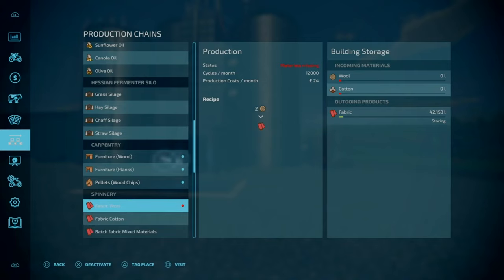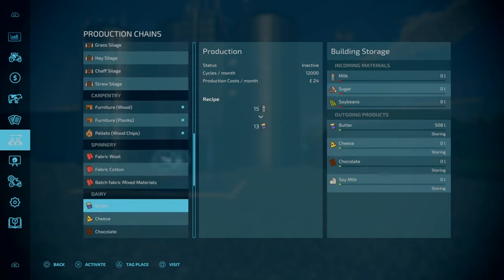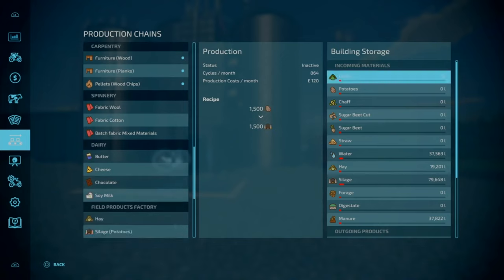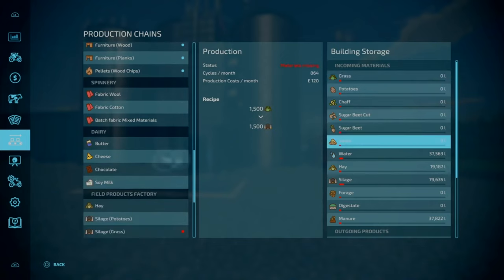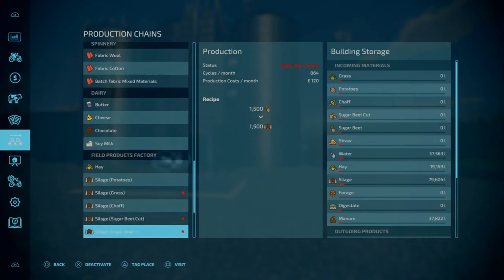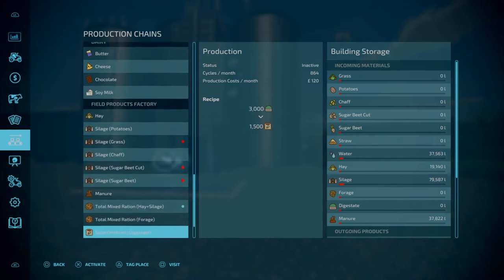But anyways, with the spinnery, we got 42,000 euros of fabric, along with whatever's been spawned already. With the dairy plant, we sold all the butter. Now, with the field factory, this is what we'll be doing off camera. So, we'll turn those on. I want to make some silage in that today.